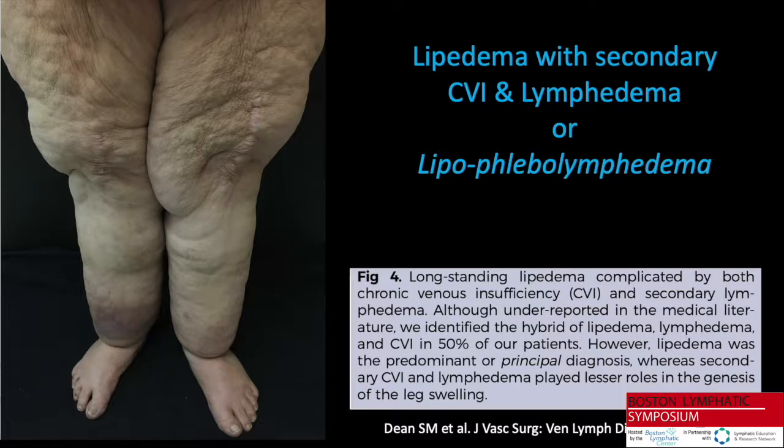In fact, in a recently published study from my institution, the Ohio State University, we identified this hybrid of lipedema, chronic venous insufficiency, and lymphedema in 50% of the patients with lipedema that were referred for complex decongestive physiotherapy. And this is a highly illustrative example of an early stage 3 lipedema patient with obvious stasis hyperpigmentation and very mild foot swelling consistent with lymphedema.